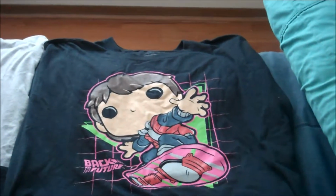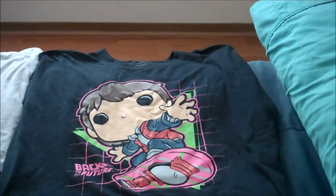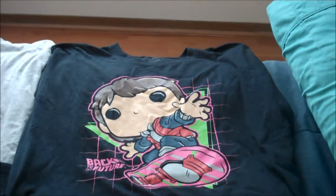Also, as a Back to the Future fan, it is wrong for me not to have a Back to the Future shirt. Even though I could have gotten the one with him in the DeLorean, I just loved the Back to the Future 2 one because it just screamed the 80s. It, of course, is Marty on the hoverboard.